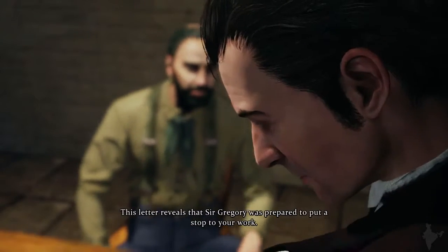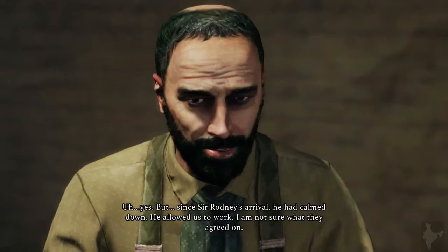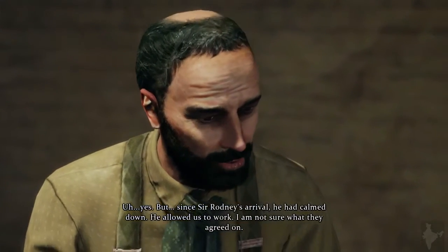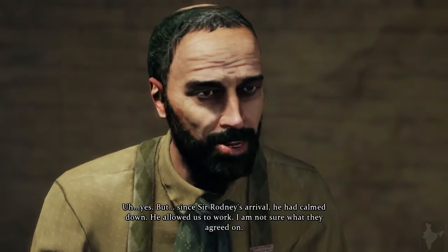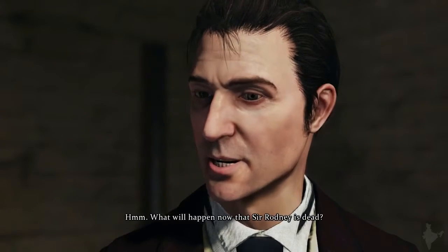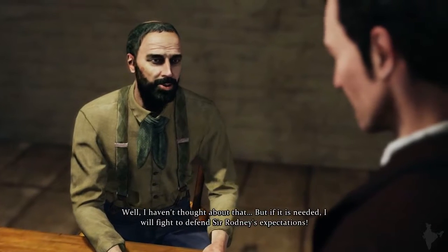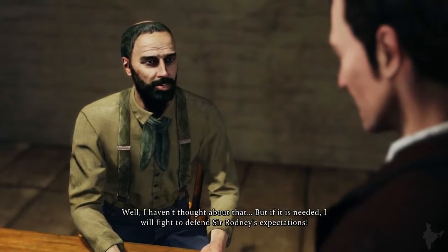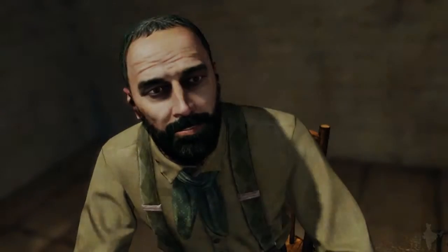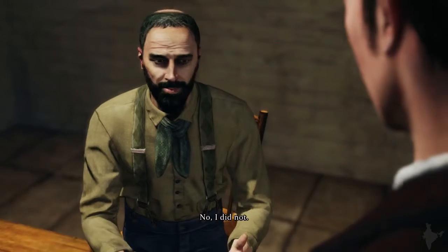This letter reveals that Sir Gregory was prepared to put a stop to your work. Yes. But since Sir Rodney's arrival, he had calmed down. He allowed us to work. I'm not sure what they agreed on. What will happen now that Sir Rodney is dead? Well, I haven't thought about that. But if it's needed, I will fight to defend Sir Rodney's expectations. Did you place the bottle of champagne in the changing room? No, I did not.